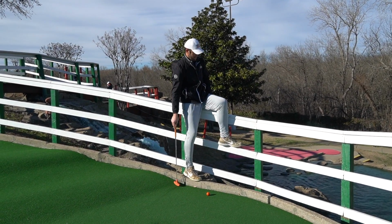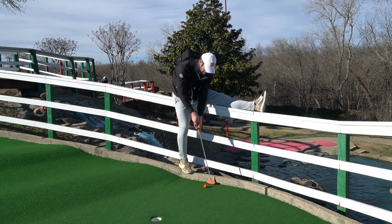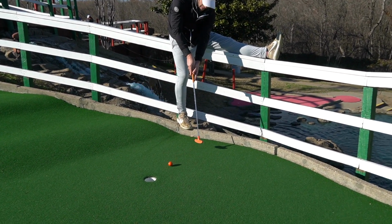Brodie's doing some weird stuff right now. Oh, leg up. The leg is up, ladies and gentlemen. Are we doing senior pictures on the fence? Yeah, hamstring stretch. Are you gonna try to shoot that in? What the?